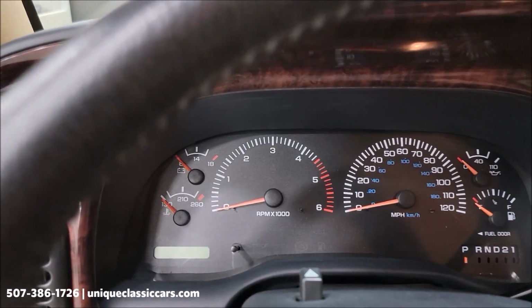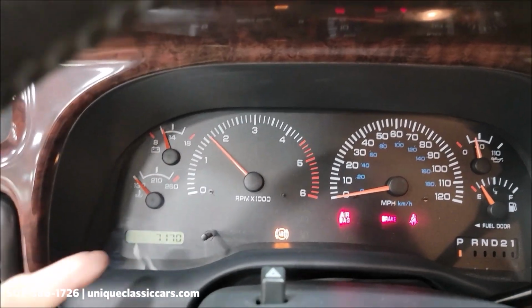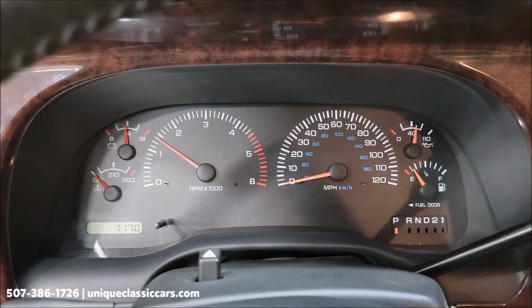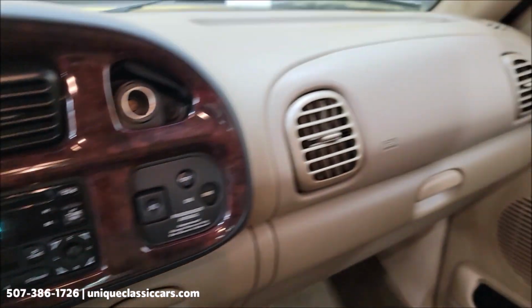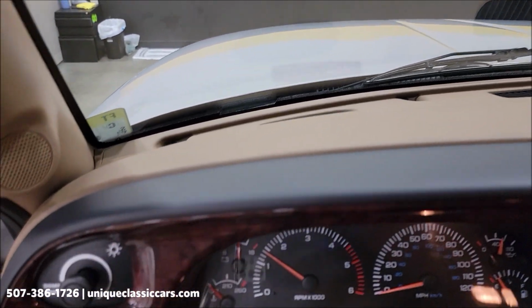And let's check out the exact miles here. You can see that, 7,170. No warning indicators, check engine lights, anything like that. All the gauges are working. There's that AM, FM, CD cassette player. Dash looks good.